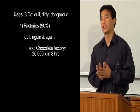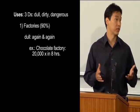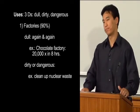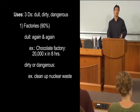Robots are also used in industry to perform work that is too dirty or dangerous for humans, such as cleaning up nuclear waste. A second way that robots are used is in exploration.